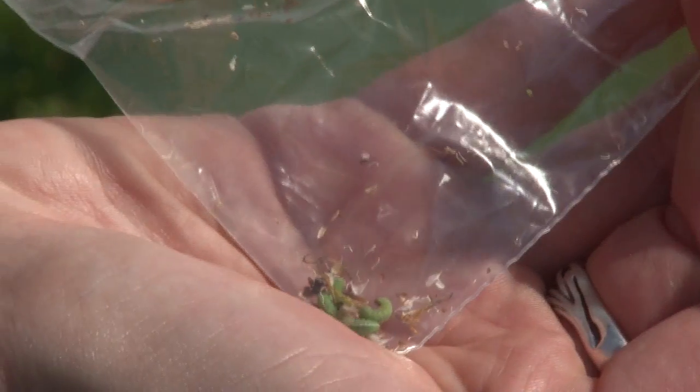Alfalfa weevils are, every year, a real struggle to try and manage. They don't last that long. The season starts just as soon as the alfalfa breaks dormancy. That's when the alfalfa weevil breaks dormancy. They start feeding voraciously. There's a lot of them, and they can do a real number on alfalfa if they're not treated. And so can the weather, because most insecticides don't work very well below 50 degrees.